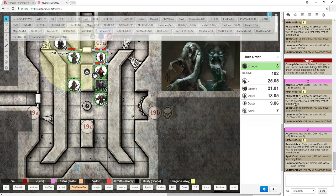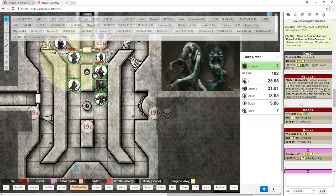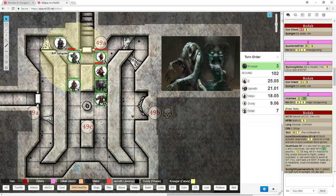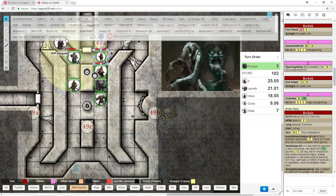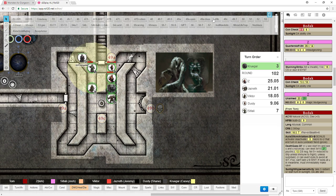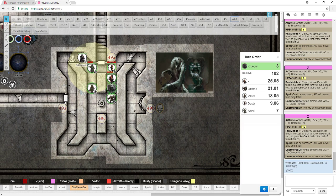Does the crown detect as magical before you go to sleep, Kruger? You may or may not have heard rumors about this crown, and you know you could sell it for a lot more in a big market town. Let's see, what's the crown? It is the black opal crown. Sounds sexy. 49C treasure. You could sell it for 20,000 gold. Oh shit!